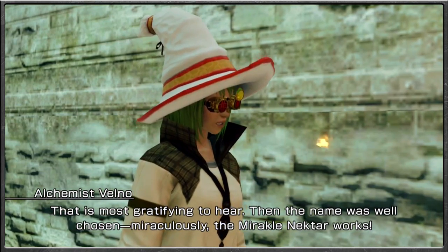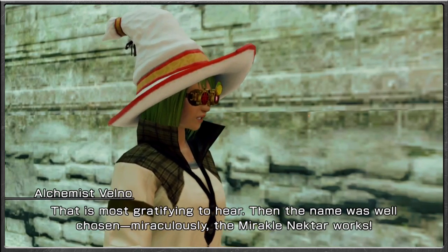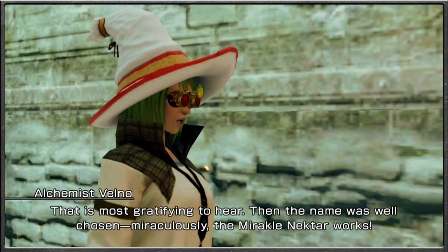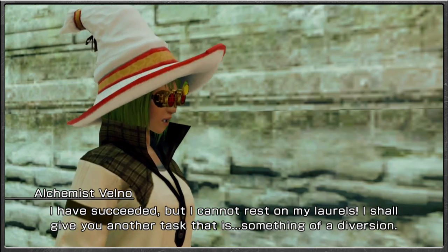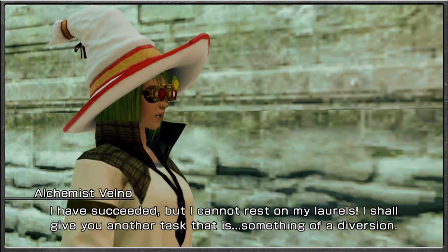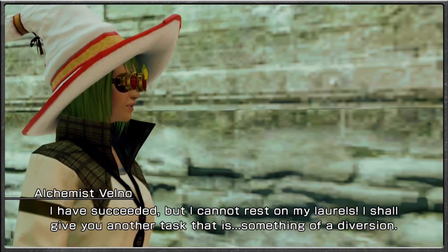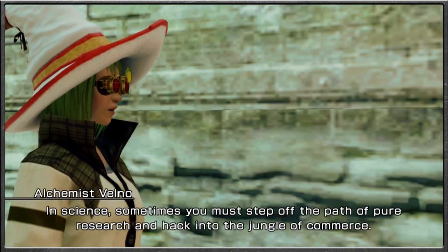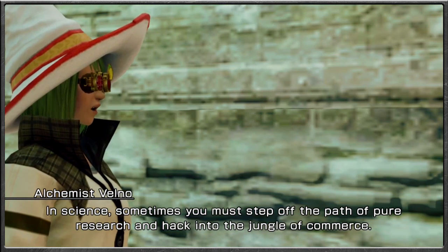That is most gratifying to hear. Then the name was well chosen. Miraculously, the Miracle Nectar works. I have succeeded, but I cannot rest on my laurels. I shall give you another task that is something of a diversion. In science, sometimes you must step off the path of pure research and hack into the jungle of commerce.